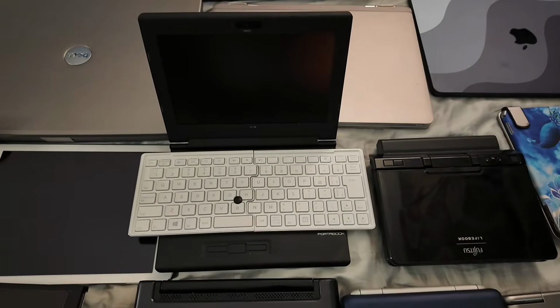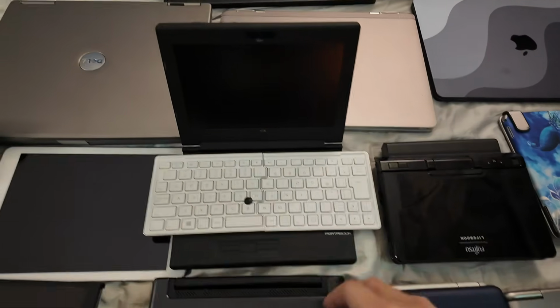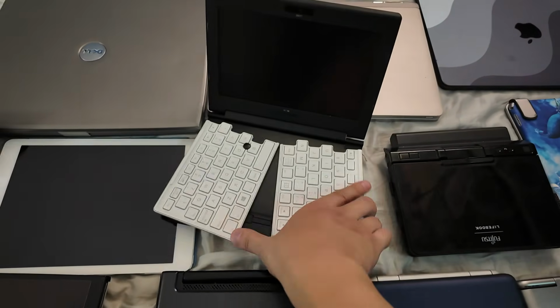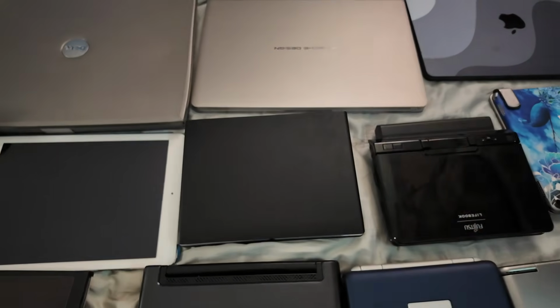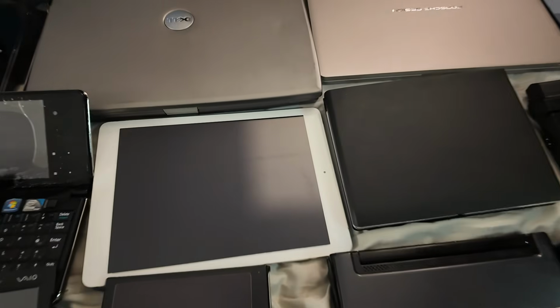Not very powerful. Runs Intel Atom, I think. But very cool design with this butterfly keyboard. So you can kind of split it like this, and then fold it like that. And then when you want to use the full-size keyboard, you just turn that into a full-size keyboard. Really cool.